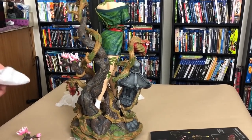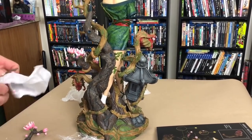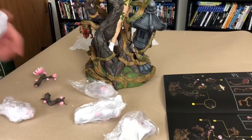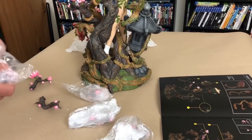This statue is absolutely beautiful and complex. Like, this is the most complex statue I've ever put together on here.